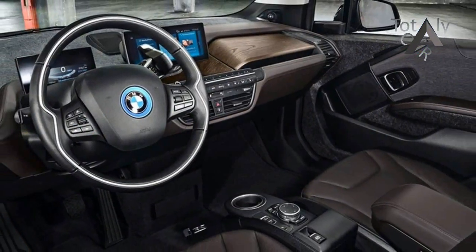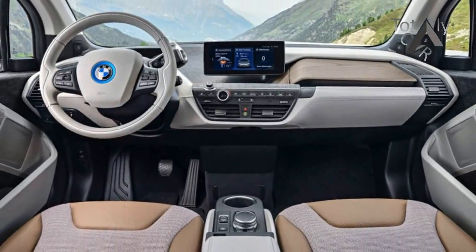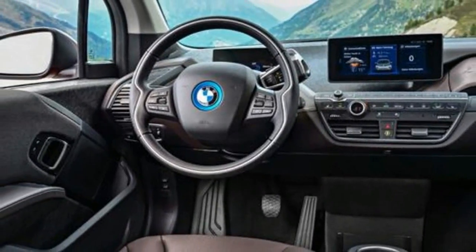The range for the i3 is from 180-186 miles, 290-300 kilometers, per charge in the new cycle, or roughly 124 miles, 200 kilometers, in everyday use per BMW.